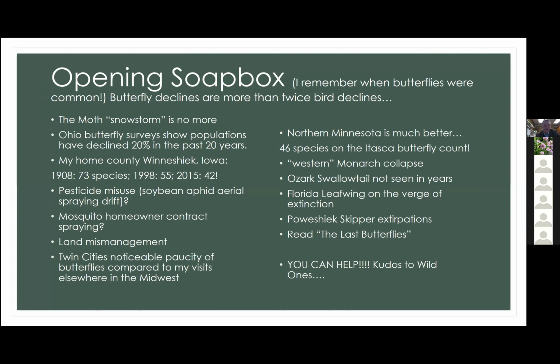And of course, northern Minnesota is in good shape and the Ozarks are in good shape. But butterfly declines are just almost tragic here in the southwestern metro area of the Twin Cities. I don't know if you read the book The Moth Snowstorm, but when I was young, you'd have to clean off the windshield when you drove at night because you'd hit so many flying insects. And of course that is no more.